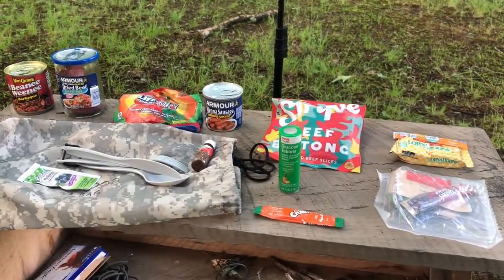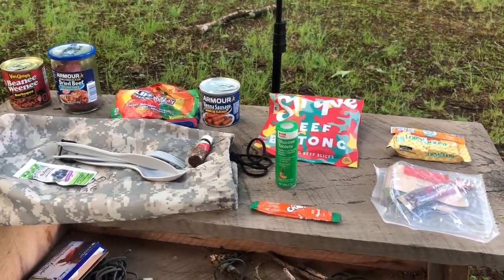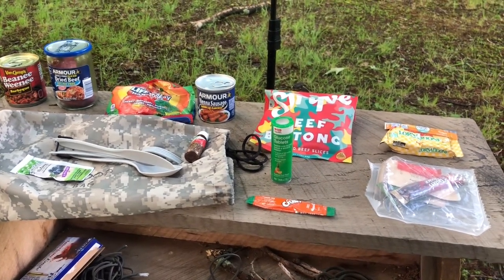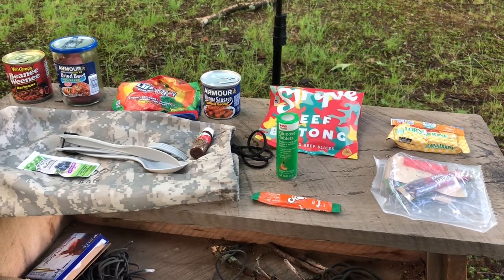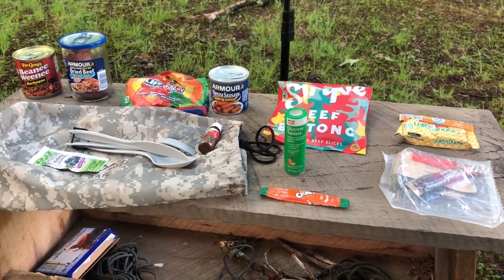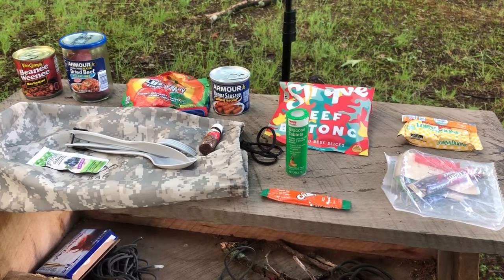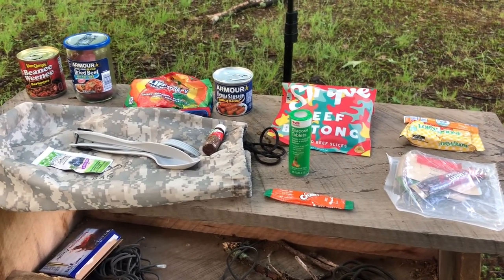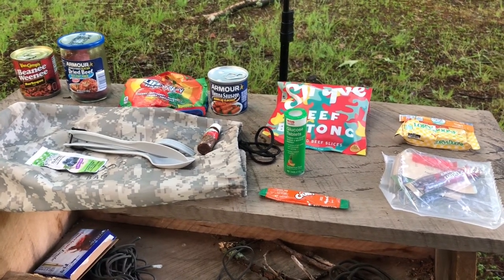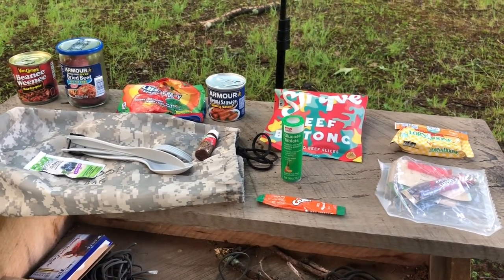After doing that whole video on food of the Rhodesian Light Infantry based on what I'd found in the Chris Cox book, this is what I just ended up bringing out. I didn't bring out the cooker. For operational security purposes, I just didn't want to do a lot of cooking out here, so I just brought the items that could be eaten without cooking.